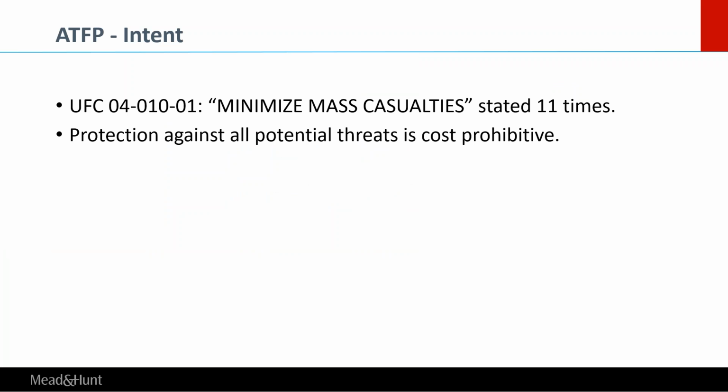The Unified Facilities Criteria are the regulations for government projects, and the UFC for anti-terrorism states in very, very clear terms that our goal and philosophy and driving goal is to minimize mass casualties. It's so important, in fact, that it's repeated 11 times. I had been reading it, and I just noticed at one point that it seemed repetitious, so I did a search and identified 11 places where this exact phrase is repeated.